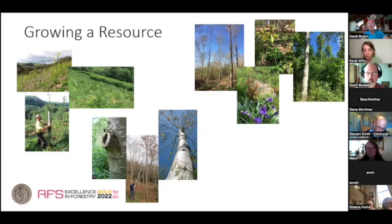So that is essentially, I think, what you need if you're going to start continuous cover. You need to have a choice of clean, knot-free stems, healthy trees, balanced crowns. Here we're doing this with native broadleaf, which has a lot of advantages, but the same process could be done with conifer. And if you've got conifer, then that's what you're starting with.